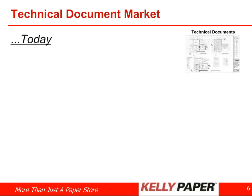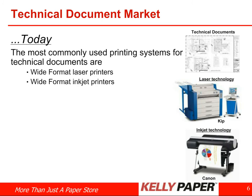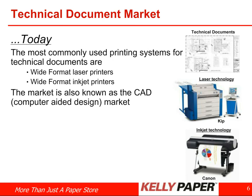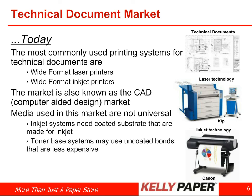Today, the most commonly used systems for technical documents are wide format laser printers and wide format inkjet printers. This market is also known as the CAD market, which means computer-aided design. The medias used in the market are not universal. Inkjet printers require specifically treated medias. Laser printers can use uncoated bonds that are less expensive. Now let's discuss these two different systems.